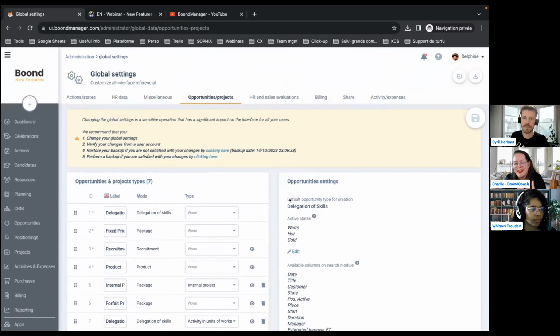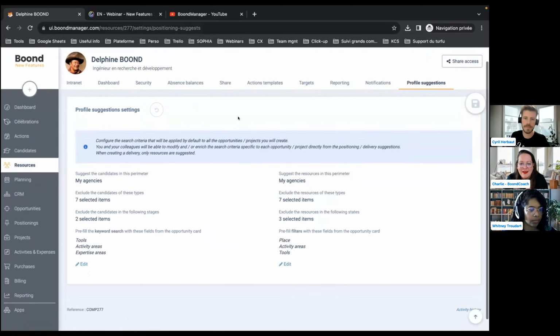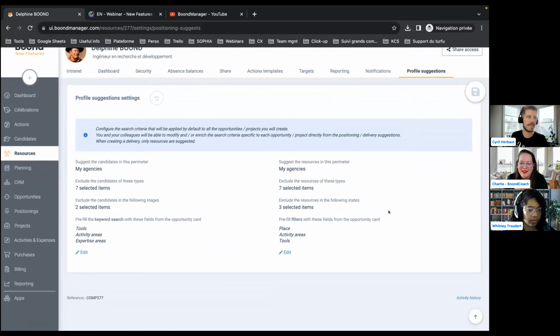But afterward, when you get educated on the subject and you want to make some changes and use your very own configurations, this is also possible. But for that, you need to click on your name and go on configuration. And now here you have a new tab called Profile Suggestions, where you find the same settings as the administrator, but specifically dedicated only to you. So you can make your very own setups to use Boond Suggest. And if you think that you messed up the settings, no worries, you can always come back to the default one using the little arrows next to Profile Suggestion settings. So that allows you to go back to the standard settings as well.